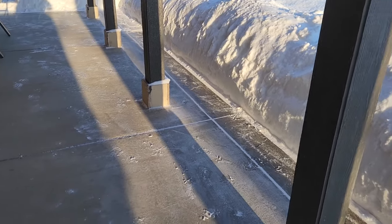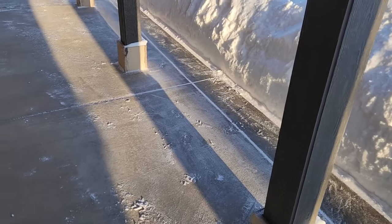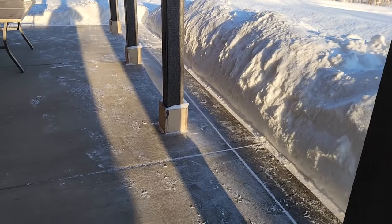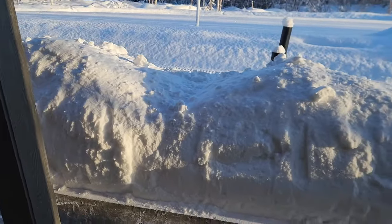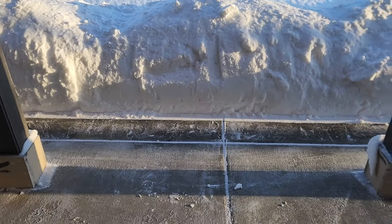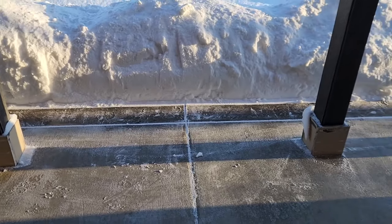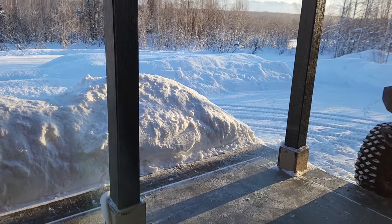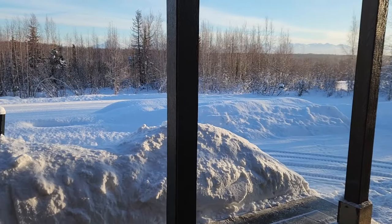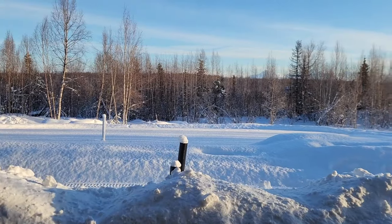Now, you can see some snow dust here on the concrete, and in a day or so, that stuff will just disappear. It kind of just evaporates because our climate is fairly dry as well. So there's low humidity. So it just kind of evaporates off the ground and then you get nice clear concrete with no snow and no ice. It's kind of amazing. The tricks of living in Alaska. We sure do love it.